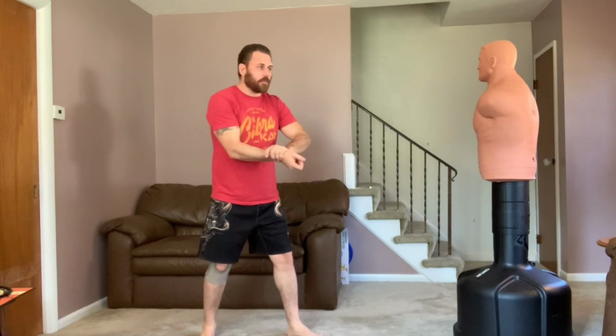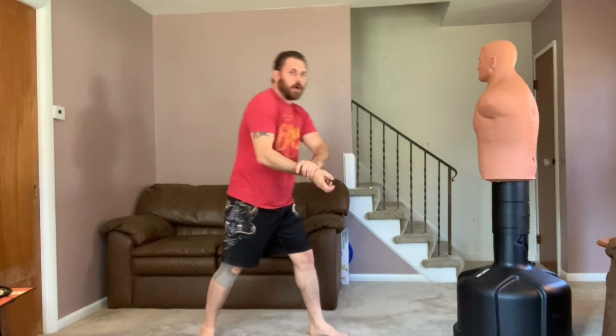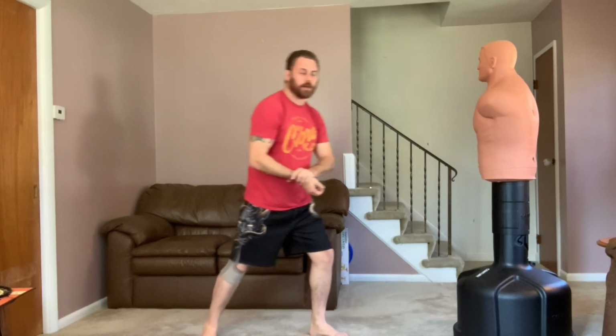Once again, it's a lot of from right here. Elbows are always an opportunity. Knees are an opportunity. He loves the shoulder strike. I mean, we've all seen him do that a bunch.